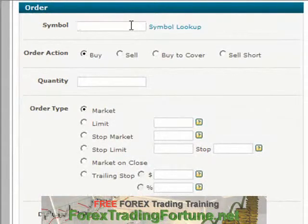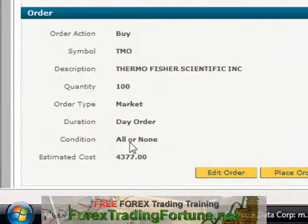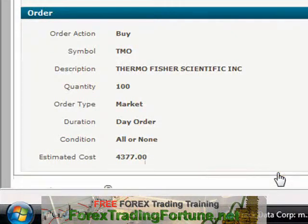Okay, so the symbol is TMO, and the price was about 44, so 4,000 divided by 44 equals, well, it says 90, so let's check I'm in the right box. Let's do 100. Market, day, all or none, preview the order, and the symbol's correct, the amount's correct, and the total amount's correct, so that's fine. Let's place this order. Okay, that's it, done.